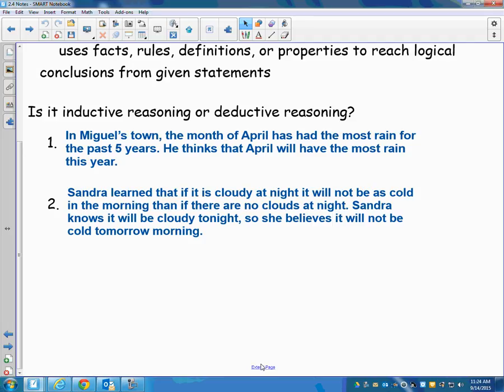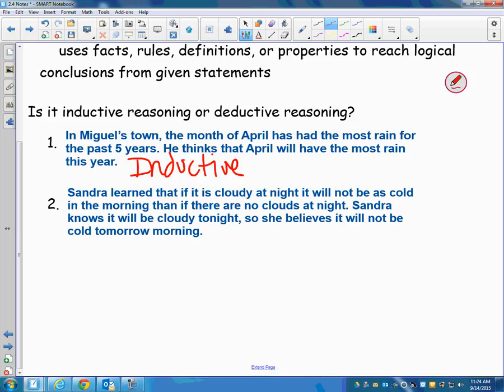Inductive, it's a pattern, right? April has had the most rain for the past 5 years. Based on that pattern, he's going to say that it has the most rain again. So we would say inductive. What about Sandra? Do you think she's using patterns or she's using rules and facts? Inductive or deductive?